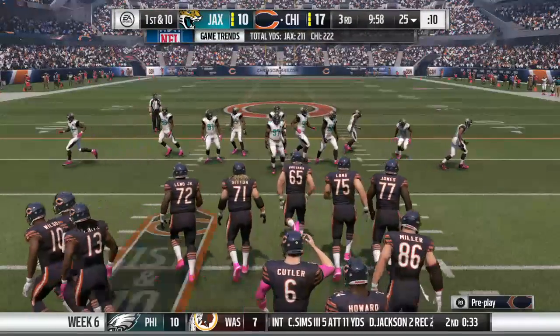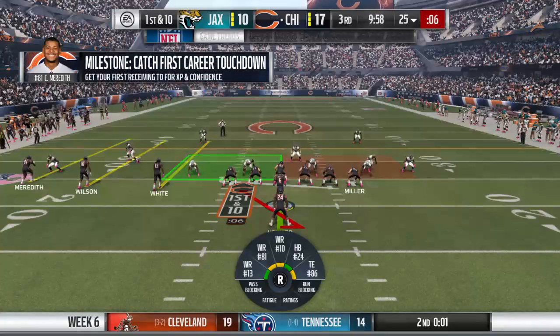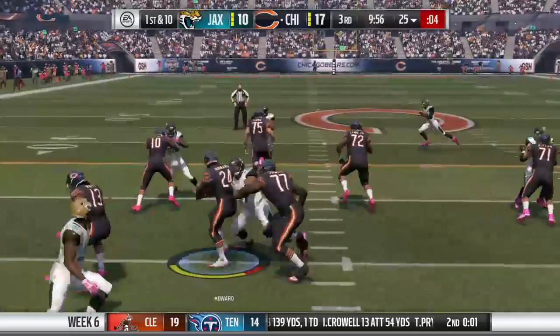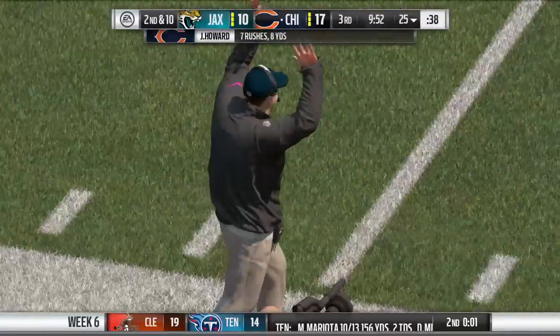Looking to jam the receivers at the line here. Press coverage look defensively. The play clock's running down. They go with Howard to begin the drive. And the big boys up front, they're going to stop him right at the line.